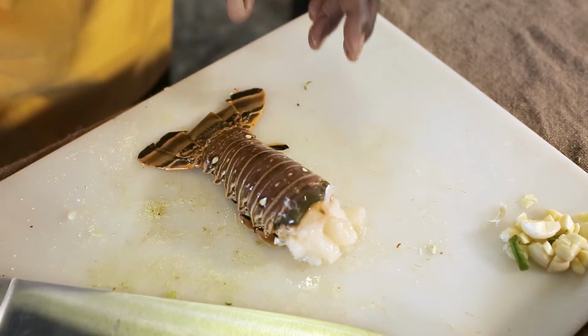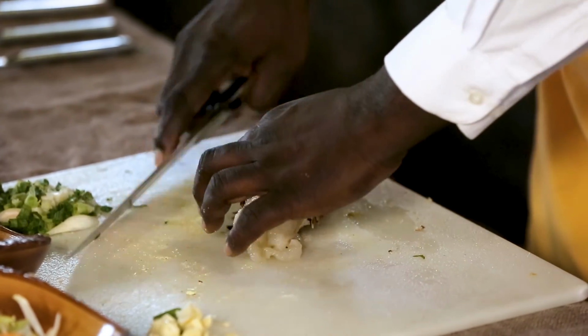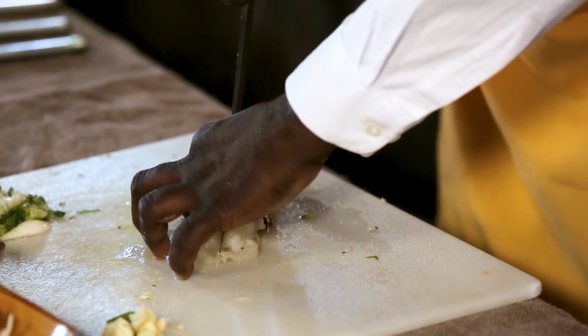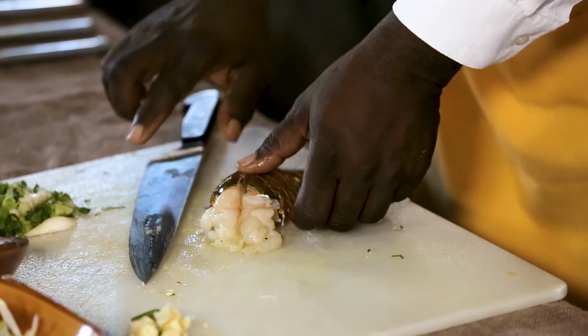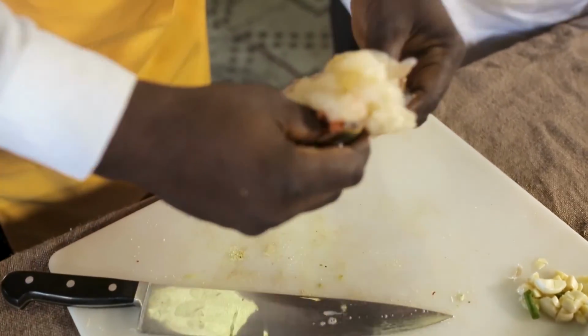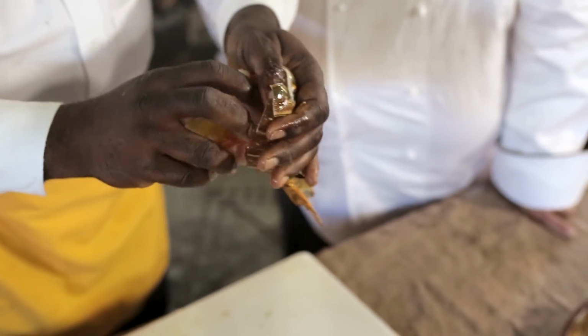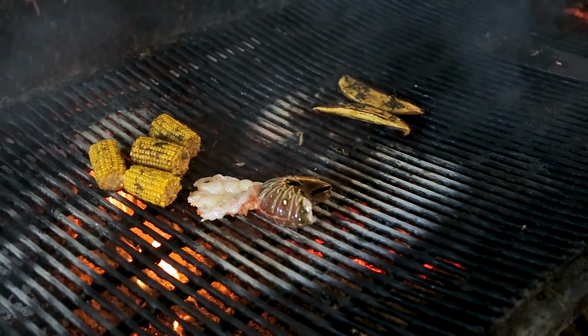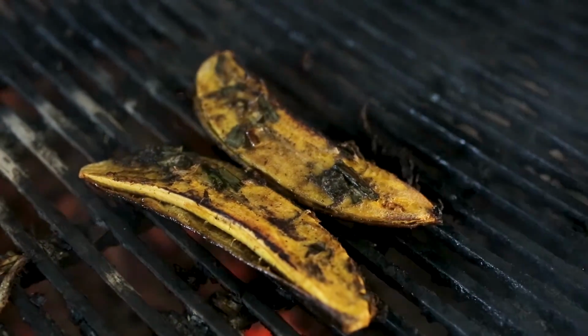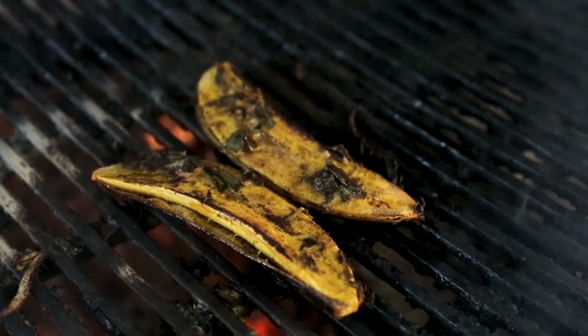This is a fresh caught lobster tail. I'm going to show you how it can be prepared properly and on time. Got it. We cut it open. What we do, just put it down like this, and it stays on one side for 4 minutes and the other side for 4. What we also have on the grill is some jerk plantain and some jerk corn.